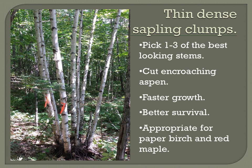You can do this by not only thinning the stems themselves, but also the encroaching aspen, which tends to be the fastest growing species. And so again, basically favoring the rare species that you'd like to see growing on the site over some of the species that will do fine on their own that are perfectly abundant, aspen being one of those species, especially on the site.